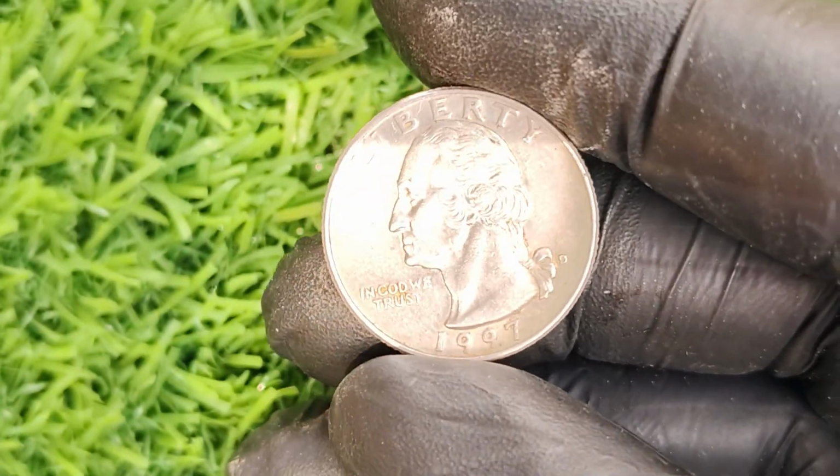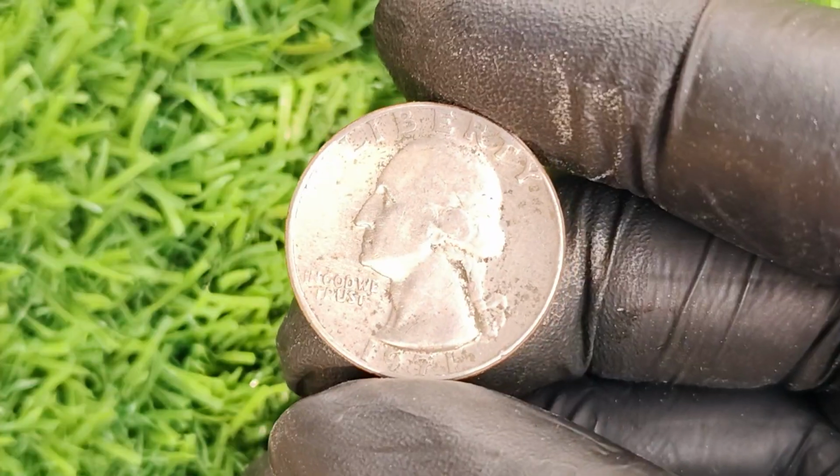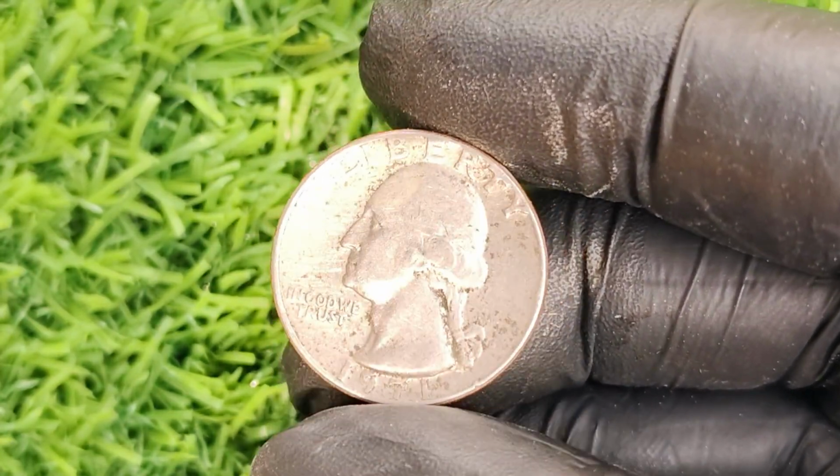Hey folks. You ever go digging through your change jar, looking for enough coins to grab a soda, and stumble upon something that makes your heart skip a beat?